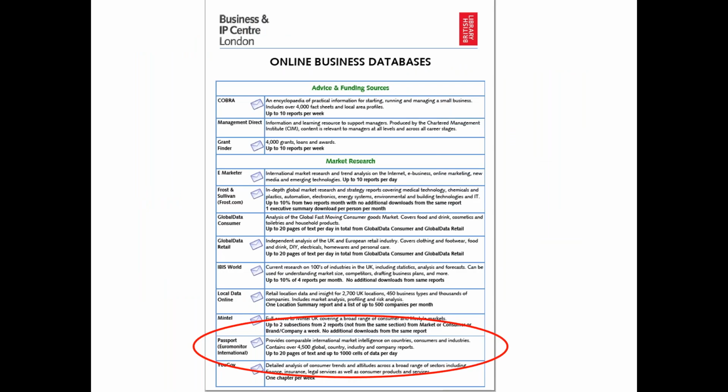For example, the Passport database is really useful. It contains 4,500 global markets in 80 countries. I think you can get about 150 countries, but we only pay for 80 countries. And it has market research reports in all those markets. We give you pages of text to take away by email. You can stay and have unlimited access in the reading room, make notes and do intensive research. But if you have limited time, you could come in and do some research, and we can give you some content to take away electronically.